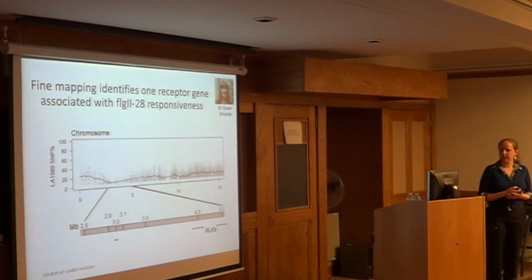And so looking at these 9 genes, I then designed primers looking at these different portions of the genome and did a little bit of fine mapping. And when we looked at the recombination, we saw a suppressed recombination around the region of this one gene, but not around these other genes. And so we very tentatively called this one receptor-like kinase gene our putative FLS3 gene.